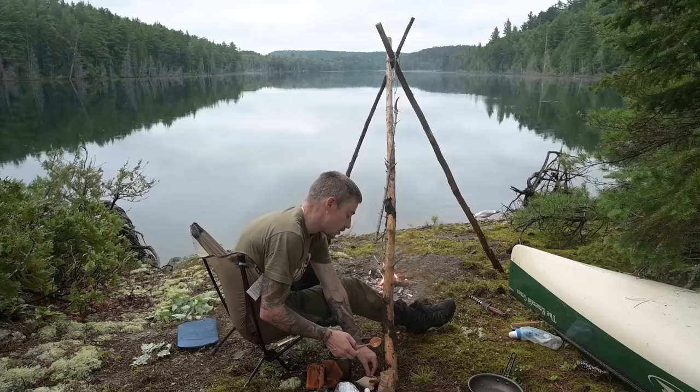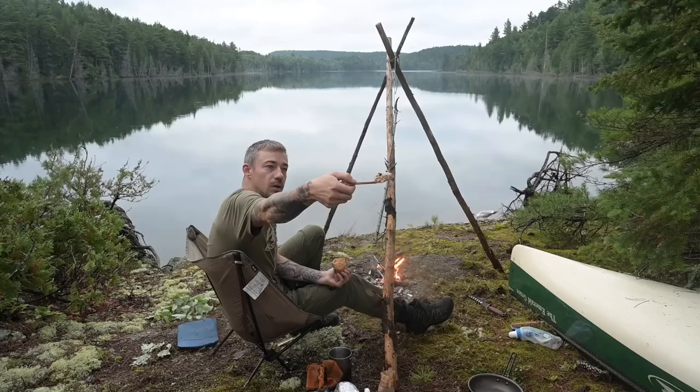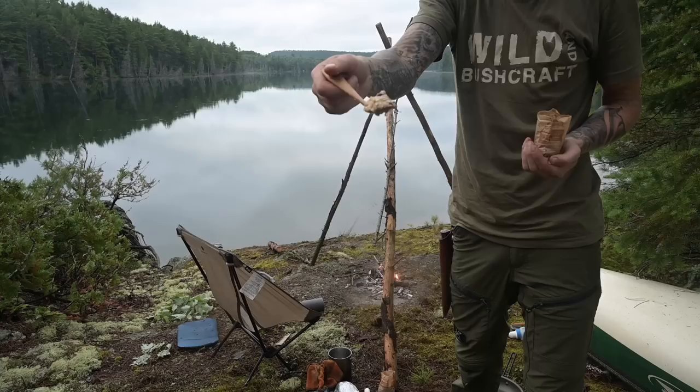Let's see what the blueberries look like in here. Oh, my blueberries, my purple and blue berries are going to eat you. So good right now.